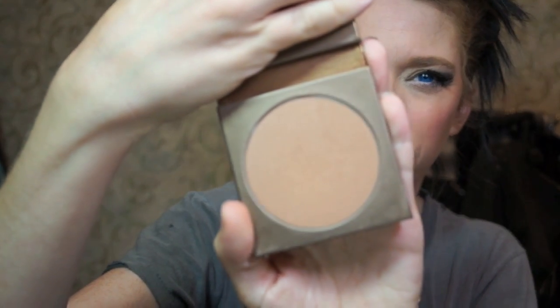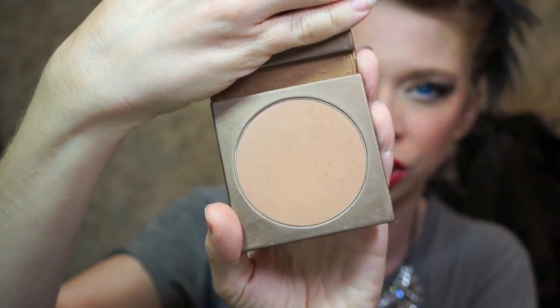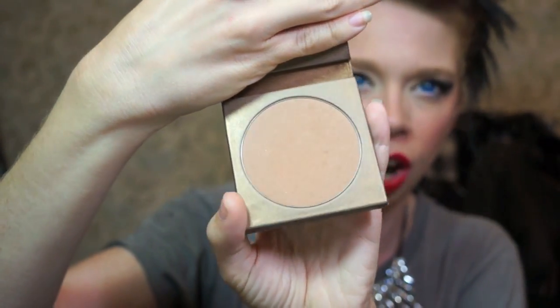I feel like it could really complement a lot of different skin tones, and depending on how you apply it, it can give you a really dramatic look or a really natural look. I love everything about it. It lasts all day. It is my most favorite bronzer of all time.